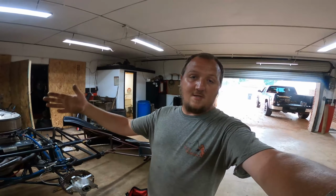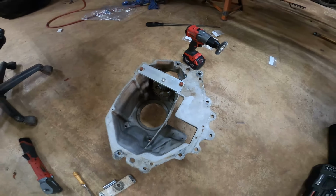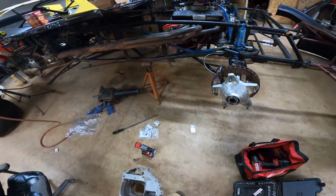What's up again, everybody? Back at the shop here, as you can tell. I've already got a little bit done, and I ain't gonna lie, I honestly just forgot to pick up the camera out of my truck. But we did get the idler gear and all of the hardware installed. It finally came in the mail. But we got all that installed.